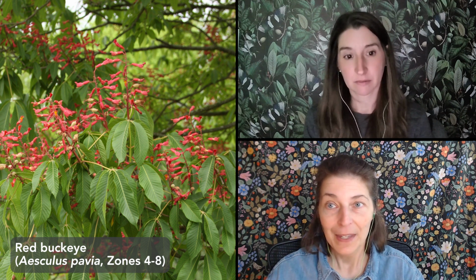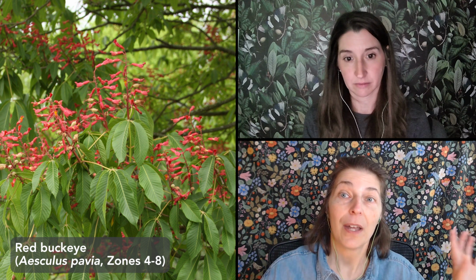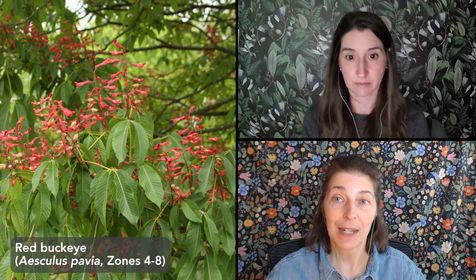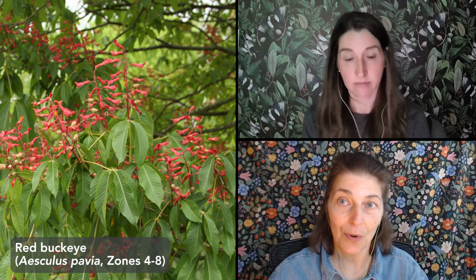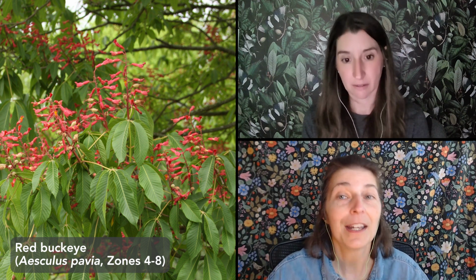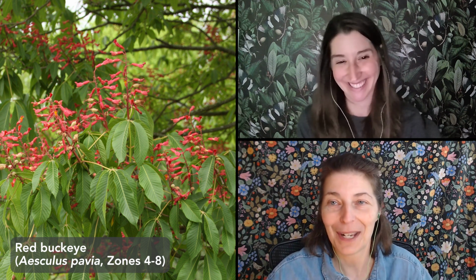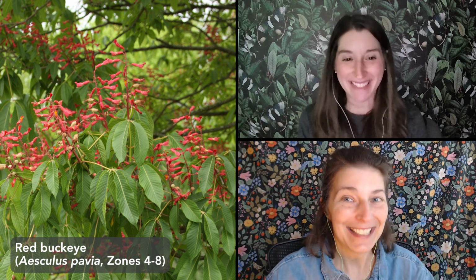And we did have photos of a nice full-size specimen in the archives, and so I dropped a few of those in the show notes so you can see the potential, and then sort of what I see when I look at my little scraggly Charlie Brown red buckeye. It'll get there someday. It'll get there.